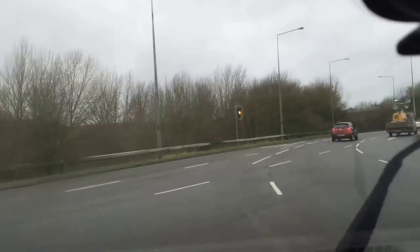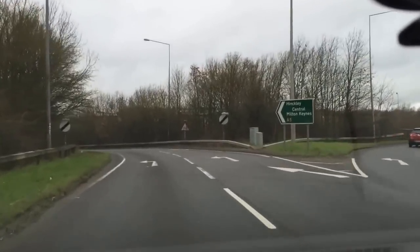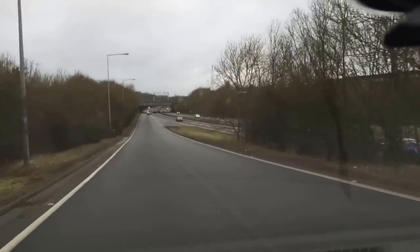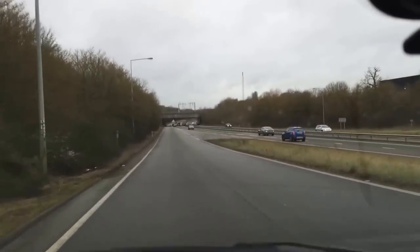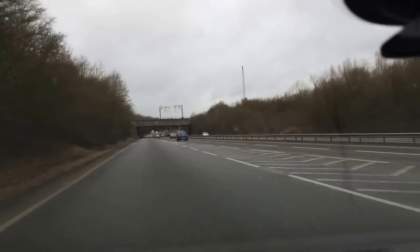Checking your mirrors to the left, signalling. Acceleration lane at this point here, so you're building your speed up again. Sticking to the left side, getting yourself up in gears, getting towards that fifth gear, checking your mirrors, signalling again. That's what you should be doing. Checking the cars in the left lane on the dual carriageway.